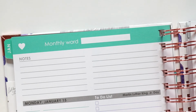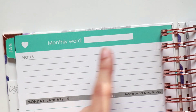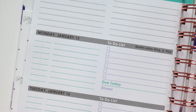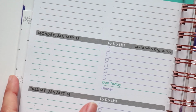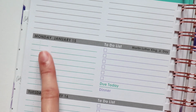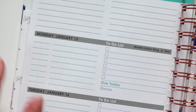At the top of your weekly layout, you get a place to put your monthly word to remind you what it actually is. Then you get a note section. And the week runs from Monday through Sunday. So it has a Monday start. And on one half of your horizontal space, you get a place to put the time. So any appointments you may have throughout the day. She leaves that completely blank for you to fill in. You could even do like a mini hourly in here.